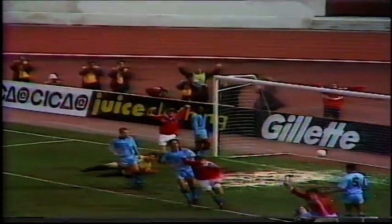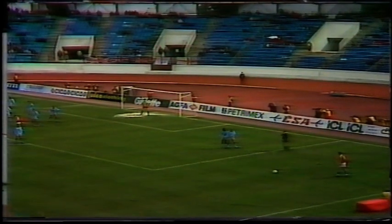Skuhravy's there! Oh, what a good goal! He's turned a somersault, and he's turned the England defence too. That was whipped in, and England have gone a goal down after 20 minutes. And you'll see Skuhravy come in here, and it goes in off the post.